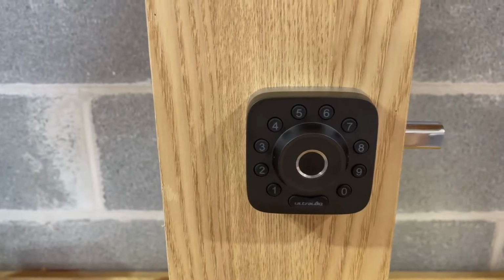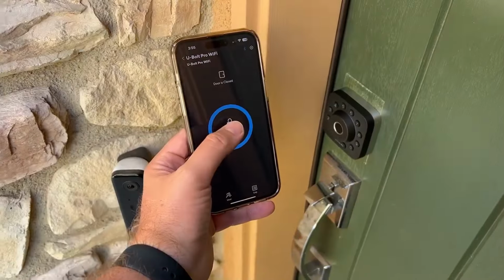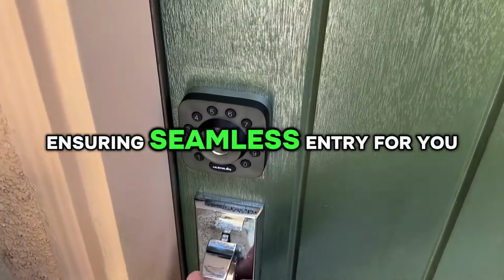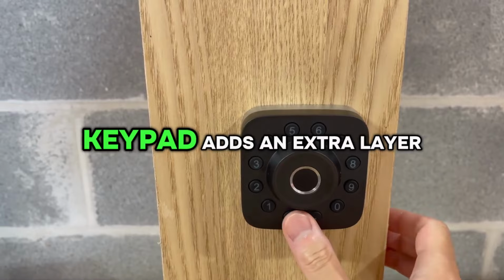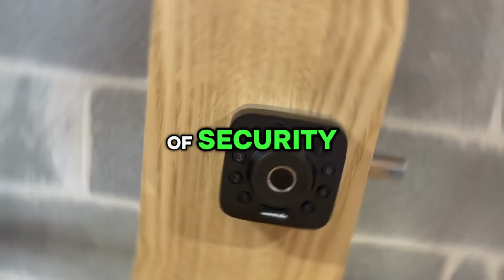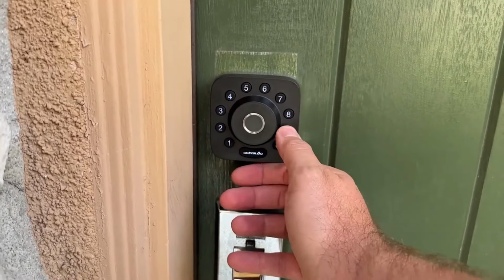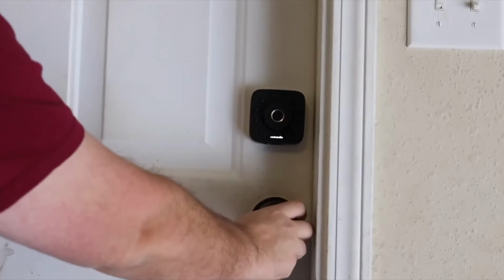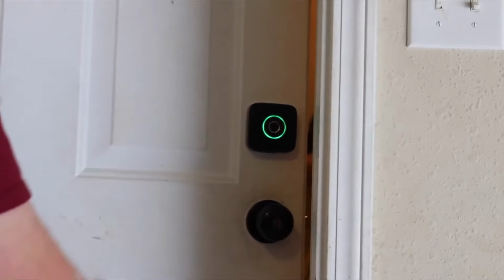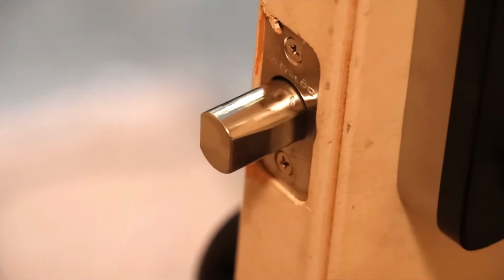Its versatility shines through with 6 entry options, ranging from fingerprint recognition to smartphone access, ensuring seamless entry for you and your loved ones. The inclusion of an anti-peep keypad adds an extra layer of security, enabling discreet password entry even in dimly lit environments. The 360-degree live fingerprint ID technology guarantees precise and efficient unlocking from any angle, prioritizing both security and user convenience.